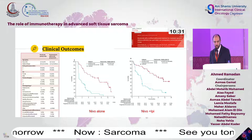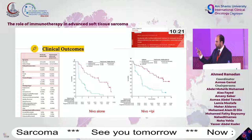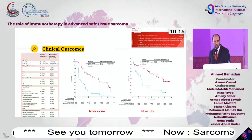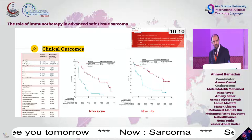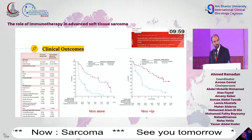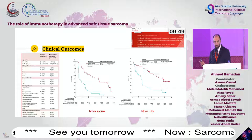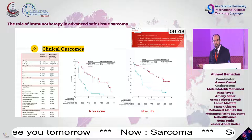We can see here also the progression-free survival and the overall survival. On the left-hand side was the nivo alone, because it was not comparative, so the graph is only for the nivo and the other for the nivo plus the ipi. The overall survival was about 10 months for the nivo alone, and the progression-free survival was less than 2 months. This means that when I give nivolumab alone in such advanced disease, we have only 2 months of progression-free survival. Actually, with the best chemo, doxorubicin alone, we achieve more, about 4 months of progression-free survival. And even with the combination of nivo plus ipi, the progression-free survival was about 4 months, comparable to what we achieved with single-agent doxorubicin in this advanced disease.